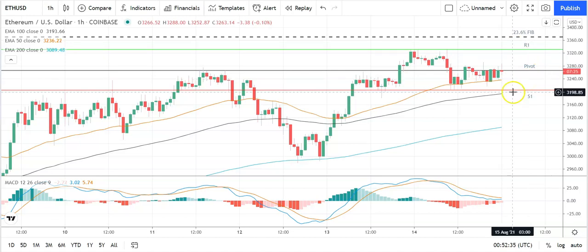Failure to move back through the pivot will bring the first major support level at 3,205 into play. Barring an extended sell-off on the day, Ethereum should avoid sub 3,100 levels. Second major support level at 3,143 should limit the downside.